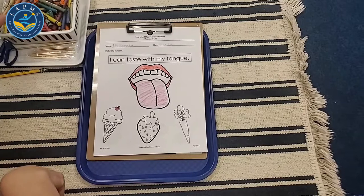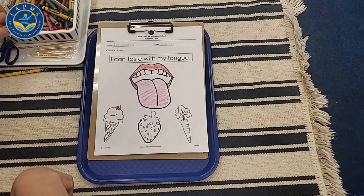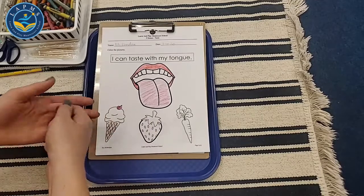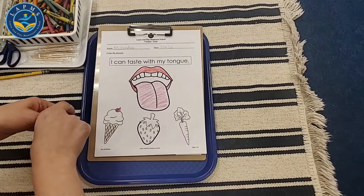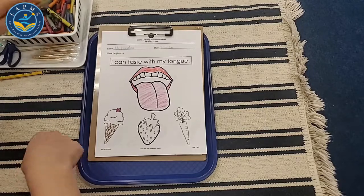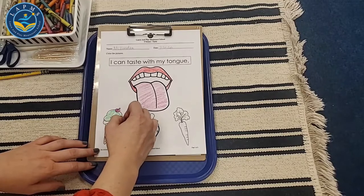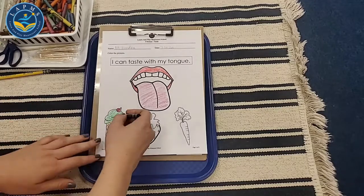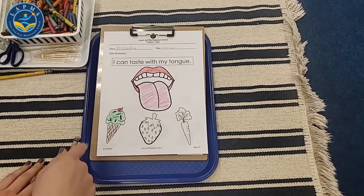I love ice cream. Did you make some ice cream on the Zoom with me or with your teacher? You did. So what flavor do we like to taste with our tongue? What flavor ice cream do you like to taste with your tongue? Oh, so maybe a mint chocolate chip. How about that? It's got a mint and it's got some chocolate chips too. Sounds pretty good to you? No? To me, that sounds all right. Mint chocolate chip ice cream.